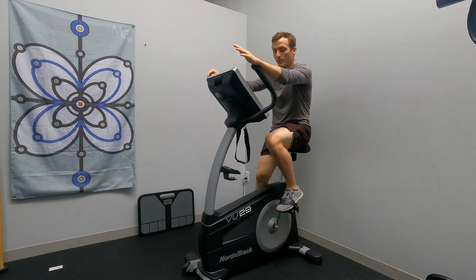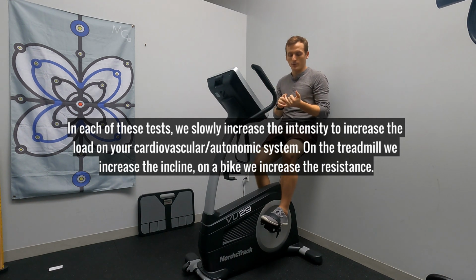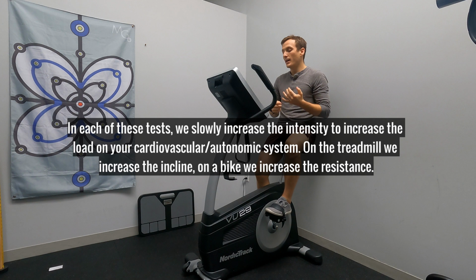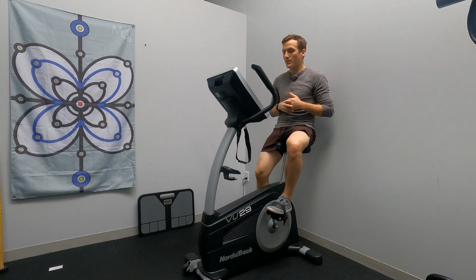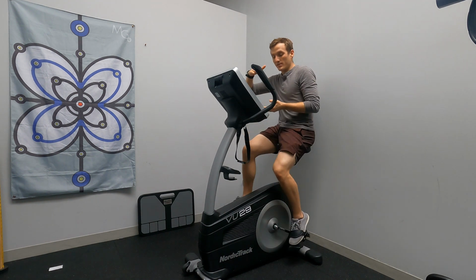What we're going to do is every few minutes or so, depending on whether you're doing the Buffalo Concussion Bike protocol, it'll be every minute. If you're doing a modified YMCA protocol, it's going to be every 2 to 3 minutes that we're changing the resistance, we're increasing the watts here. So you have this increased load on your heart.